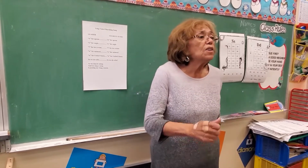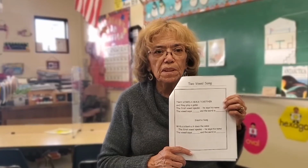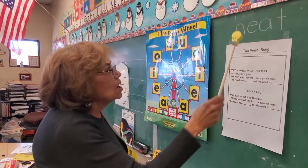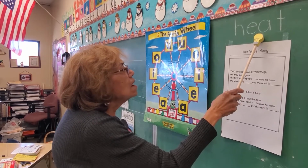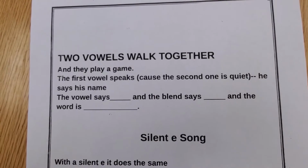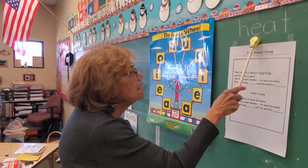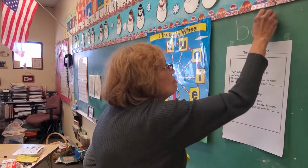So now I would like you to turn to the next page, because we have already been practicing our long vowel blends. Now it's time to read words. We have a two vowel song that we sing that actually teaches the children to read long vowel words. So we first have two vowels that walk together, and you will find them in the center of the word. And we also teach the silent E, as in bake, take, sake.